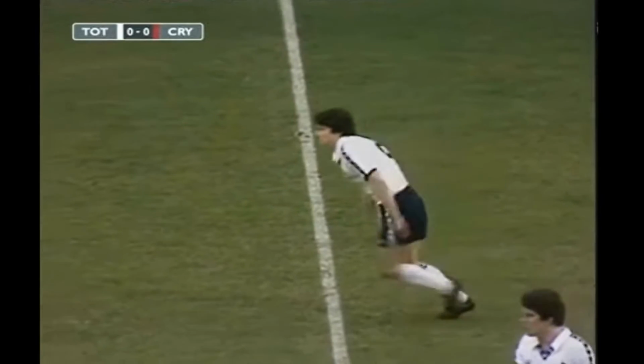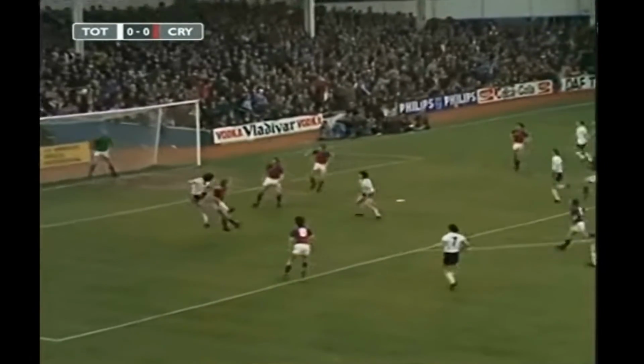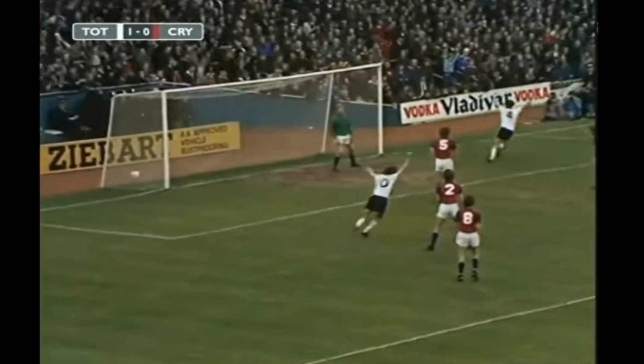So Perryman with the kick for Tottenham. High towards Colin Lee, won it well in the air. Oh, and a great goal by Holland! A great breakthrough for Tottenham.